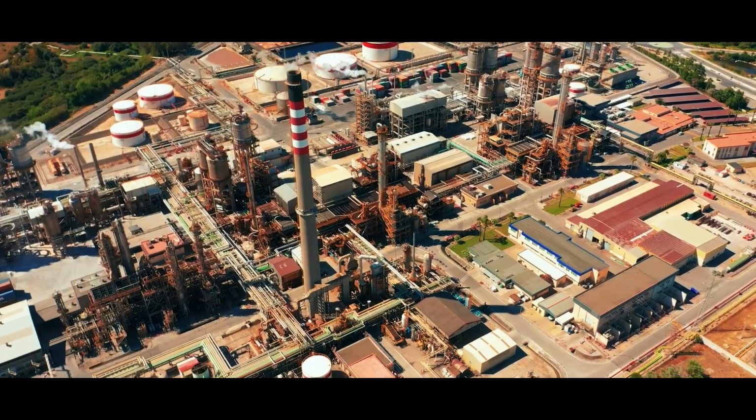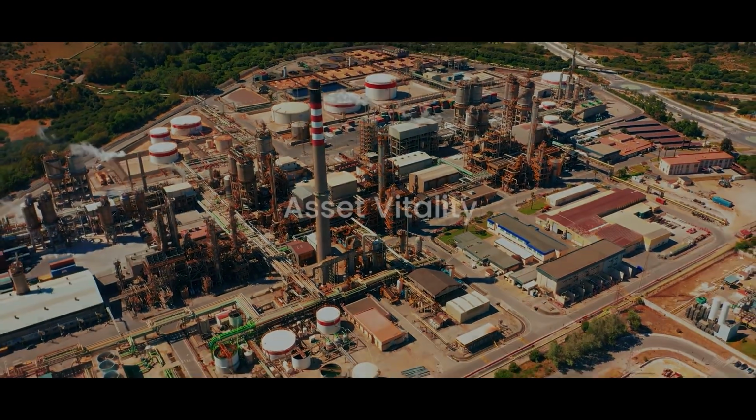Built for resilience, engineered for longevity. That's asset vitality.